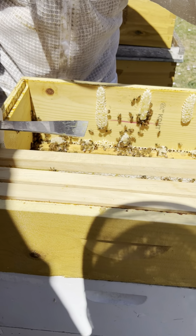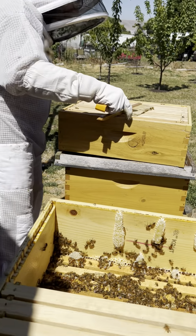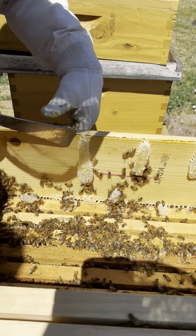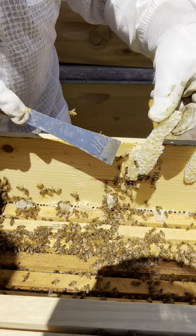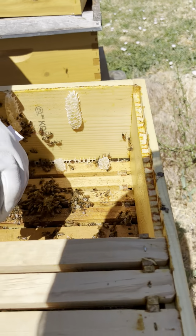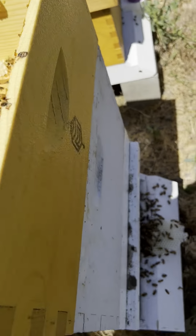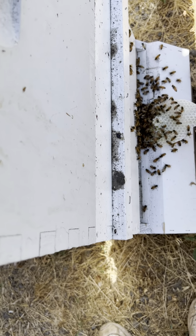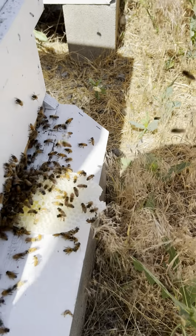So now we can fill this box with empty bars for them. But we can use those ones that have a bit of wax on them already. First you want to scrape off all this junk that they've done. Get it out of there, so that they start cleanly. We can put that out for them to clean up inside their hive. Do we have something to set it on? Do we have another bottom or something? Let me go see if there's something I can use, like an old bottom. They're all down here cleaning this guy up, the entrance to their hive.